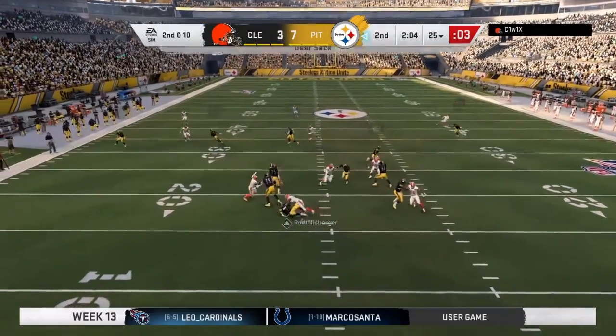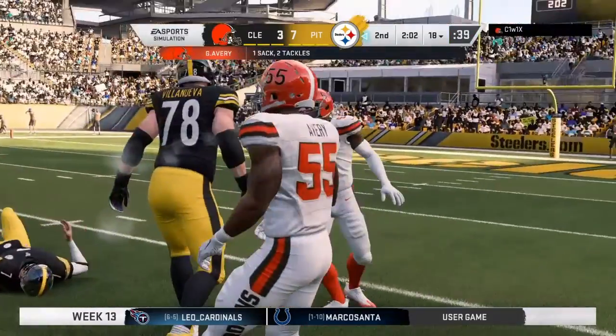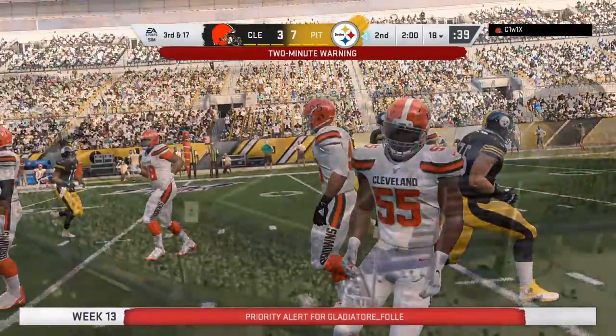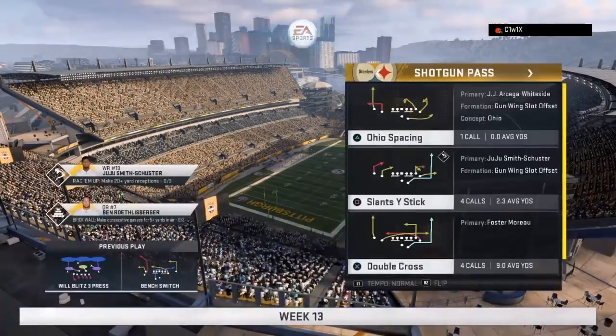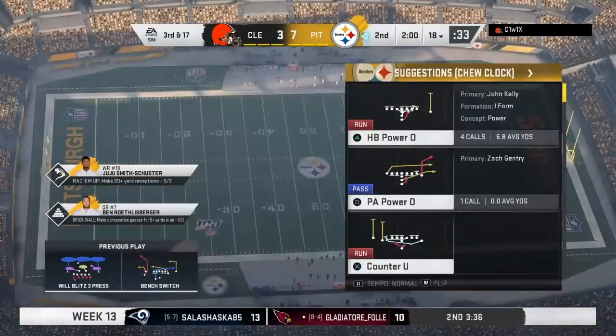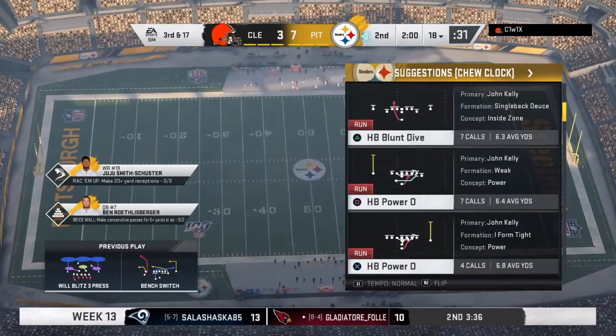Here's Roethlisberger to throw. And he's taken down. This will be a Brown sack. Jannard Avery in there to take him down on what will take us to the 2-minute warning. 2 minutes to play in this first half. 7-3 our score.